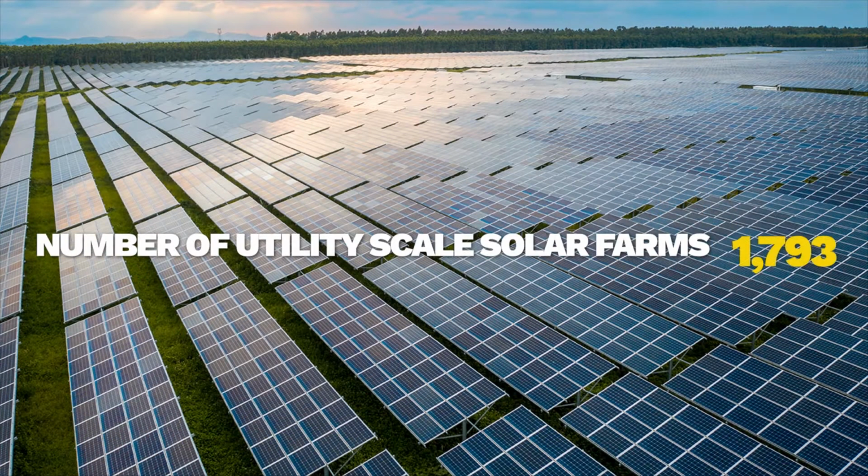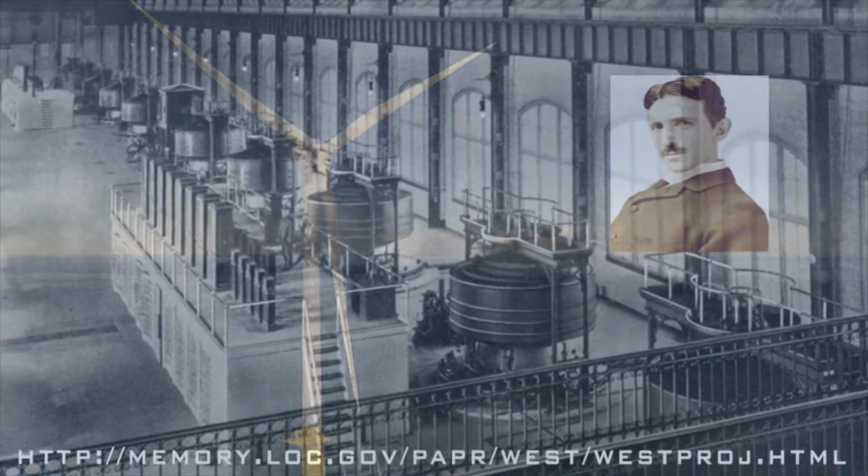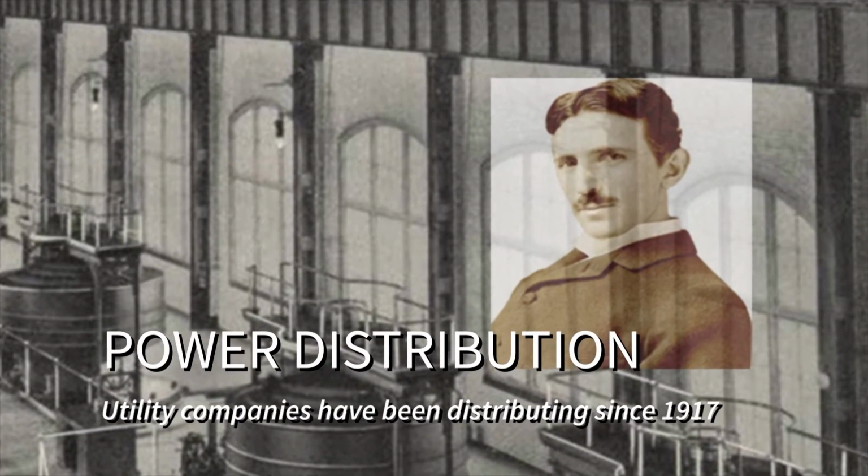In 1917, Nikola Tesla designed the first major power plant at Niagara Falls. It delivered power across the state to New York City. Ever since then, power utilities have excelled at distributing electricity. The ability to place power generation such as utility-scale solar near its use makes it easier.